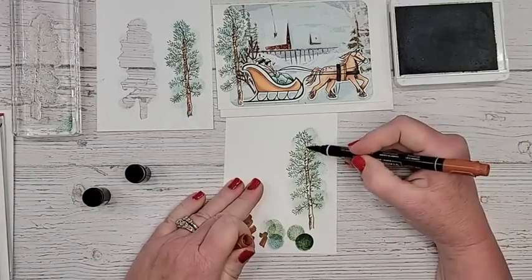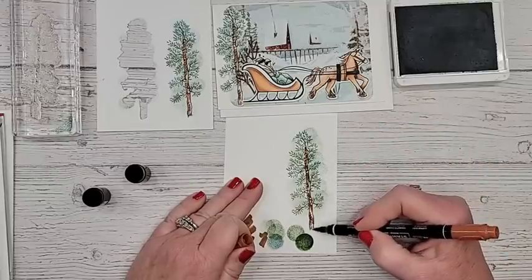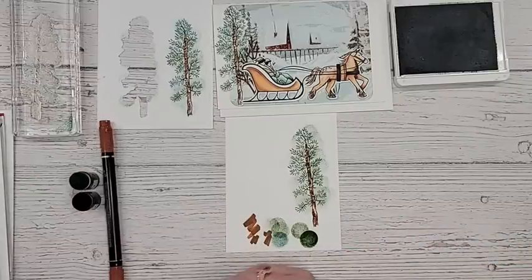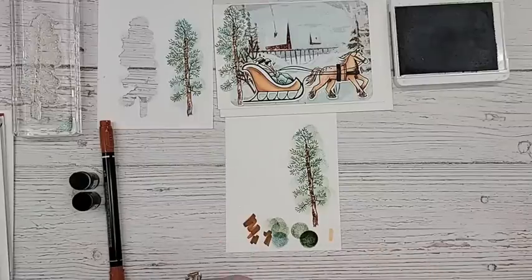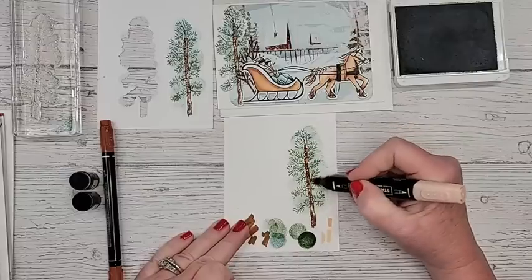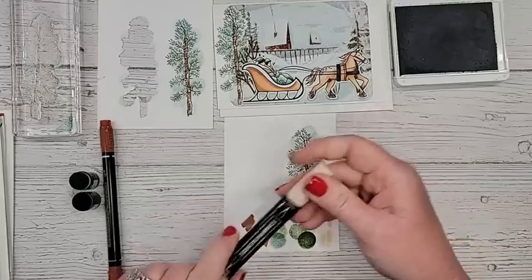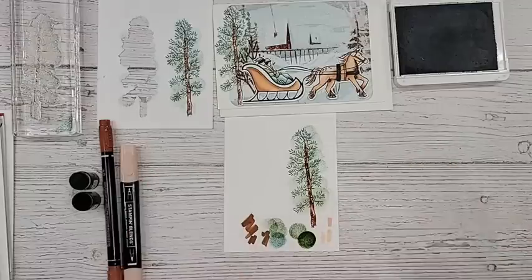Take my copper clay marker, and I'm just a little bit kind of haphazardly filling in. I don't want that super solid. And I think I'm going to grab, let's see what this color looks like. It's a little too orangey. Let's see about, oh, that's really orangey. We'll find one. Yeah, that's better. Just going to lightly fill in. This is the number 900 Stampin' Blend, just to give it a little bit of color.